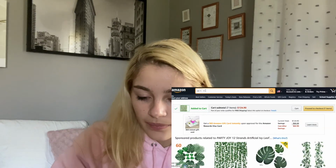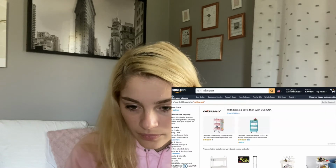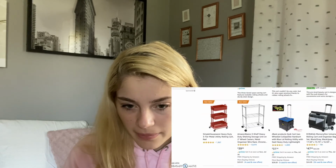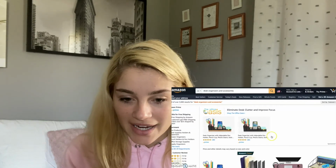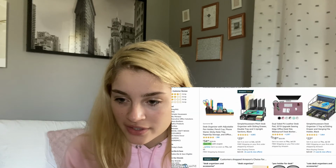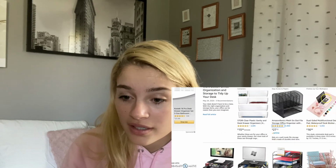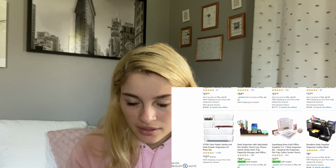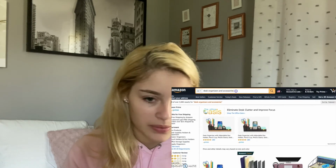Alright, a rolling cart. Okay, there's just a white one, but that one is really expensive. I might be able to find one of these in the store, so I think I'm gonna wait. Perfect, desk organizers and accessories. Ugly. That literally looks like something that would be on The Office. I love The Office, I'm just saying it's ugly. Ooh, it would be cool to have one of those placemat things if my desk is ugly, which it will be. Something I can just put my planner on or whatever. Whatever, we can get that at another time too.